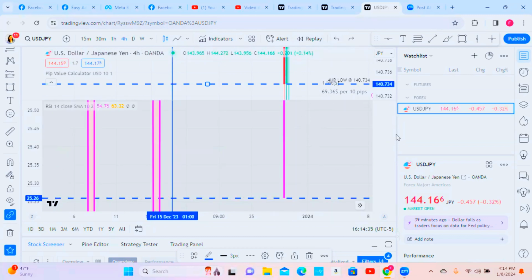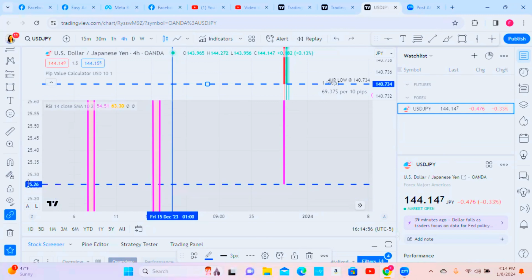And if you ever make a wrong move, you can always hit your back arrow. If you feel like something you did is the wrong move, you can always undo it by hitting your back arrow and it will take you back. All right, so we found our 4-hour low. Now we need to find our 4-hour high.